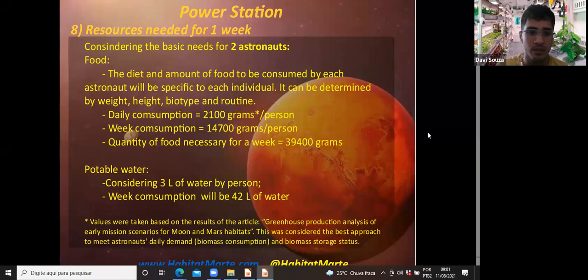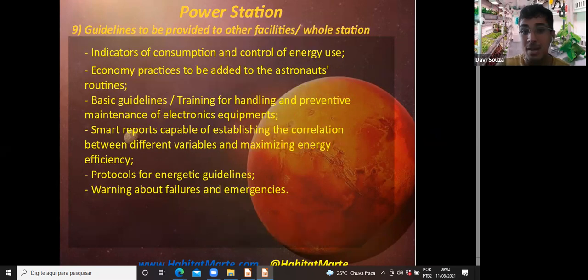And for potable water, I'm considering 3 liters of water per person, and a week's consumption of 42 liters of water. This is a really interesting thing because this is also a number based on what we already know about human health here on Earth. So on Mars, it can be different, with different values, maybe more, maybe less.